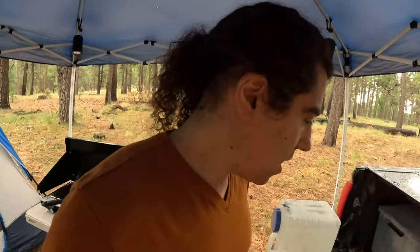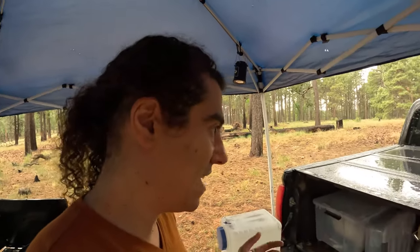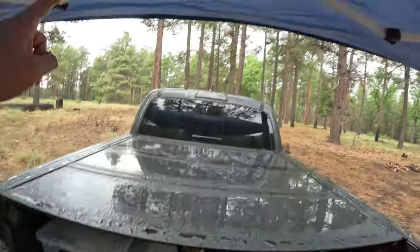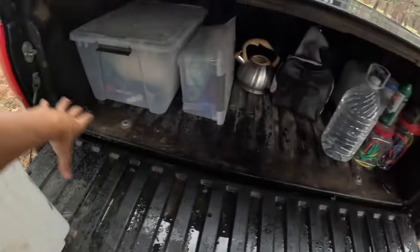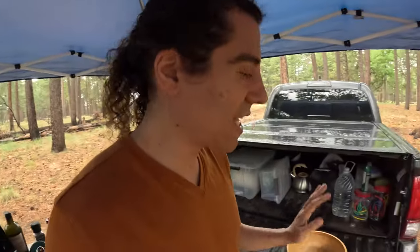I will say, though, one thing I was hoping to avoid is this right here. Water's coming down here, splashing down and getting this all wet, which is fine. I can deal with that.